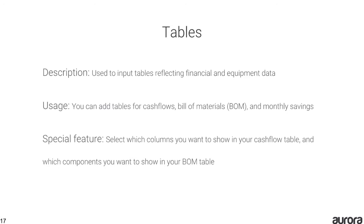We can also add a number of tables to reflect financial and equipment data. We have a cash flow table that will take you through your project life's annual cash flows and cumulative. We have a bill of materials table that will show all the equipment used in your system design, as well as a monthly savings table that will go over some of the utility bill savings. With these tables, you can select which columns you do and don't want to show, as well as which components you want to show in your table.